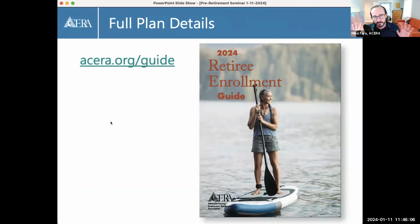I'm just going to show you a few details of the plans. If you want the full details, we publish this 36-page guide every year. You can find it by going to acera.org/guide. And in retirement, you'll receive a paper copy of this in the mail every year.